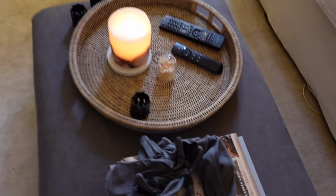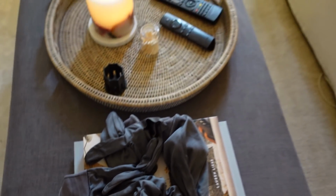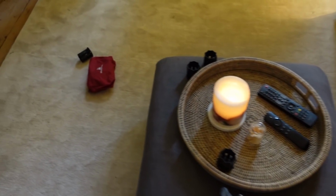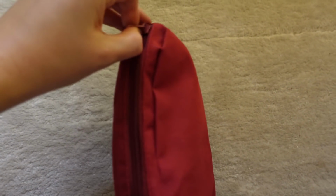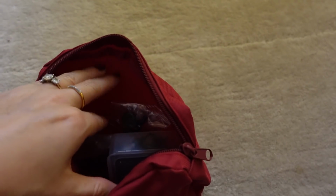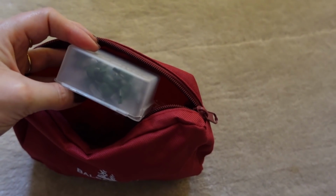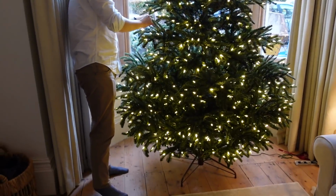And it comes with the most gorgeous pair of gloves so that you don't hurt your hands. It also comes with its own bag, and then it's got this cute little set here, which has spare lights in. Sweet little box of spare lights. And it was just so easy to put up, wasn't it? Like it just clicked into place, which was insane.